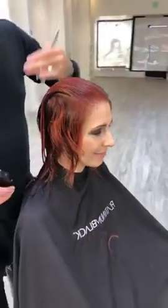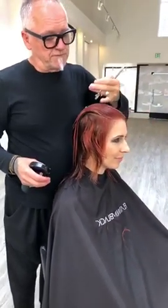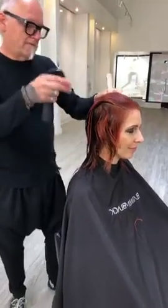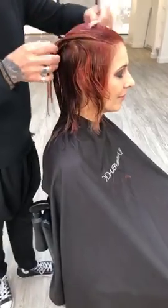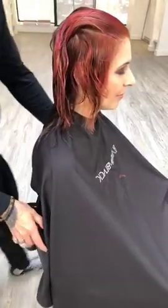Now, I'm also going to incorporate some of the sections that we've already cut in this section on top, which I will be cutting square, and I will be not over directing. I'll actually travel forward until the length suits me. So when I make my decision on how I feel about the haircut, then we'll move forward. So I'm going to section it. I'm going to obviously part it in the center. Let's take a look at where we go.